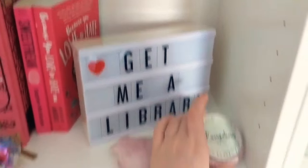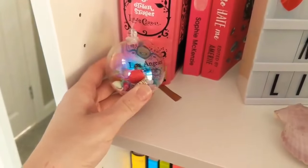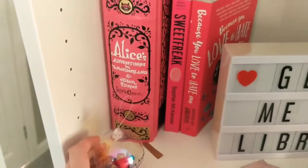I have a candle on here from Book Box Club as well. That's called Fangirling. I got this actually last month. Obviously a shower, and this is really cool as well. I haven't been to Los Angeles, it was a present. But yeah, it looks cool, my pink shelf.